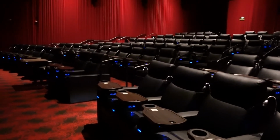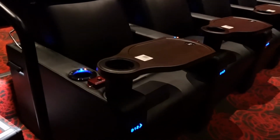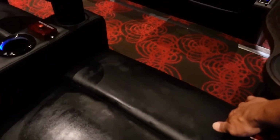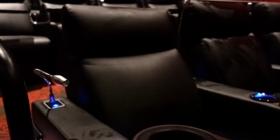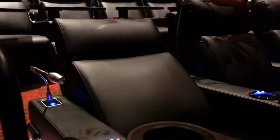All the seats come with a table and lamps and several controls. You can prop up your feet by pressing one of the buttons and recline the backrest, and it can get really comfortable to the point that you can probably fall asleep.